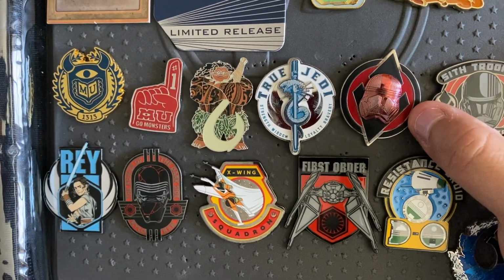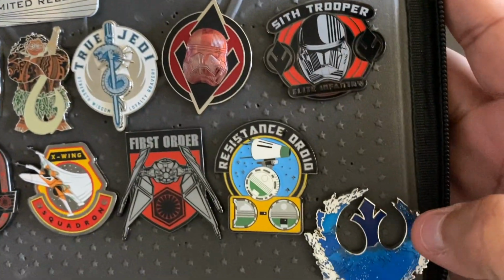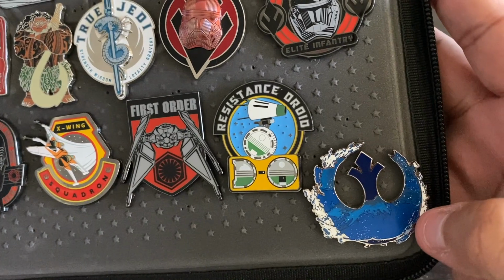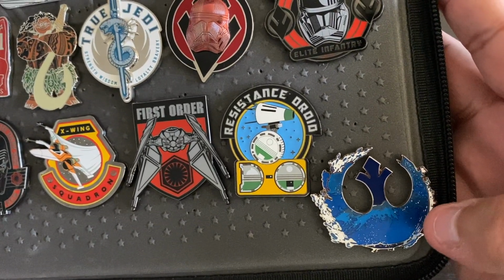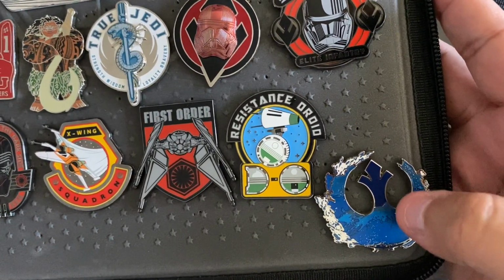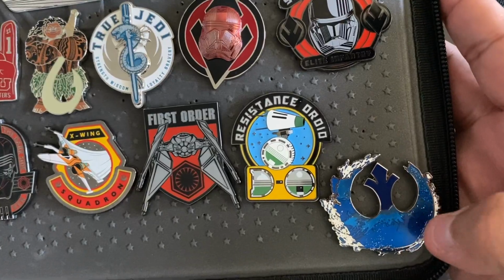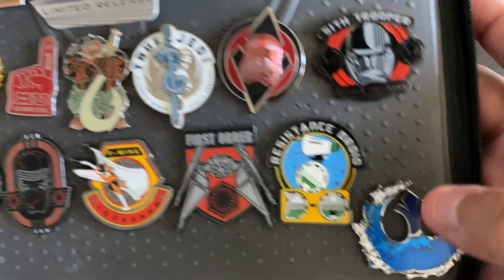They did come out with a limited edition Sith Trooper pin, as you can see right here. And then this was the Rebellion symbol splashing through the water pin. I actually picked that up during Christmas because it was like 40% off, and I got that along with all the other Christmas gifts, so I added that to my collection.